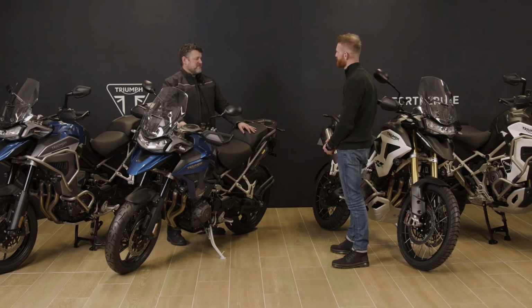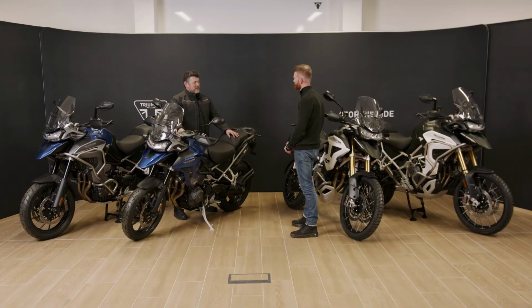And in Triumph's recent history, that step is sometimes quite easy to see with things like the Rocket or the Scrambler 1200 or the Bobber, where that mixture of customer insight and intuition, but also that leap, can really create something new.